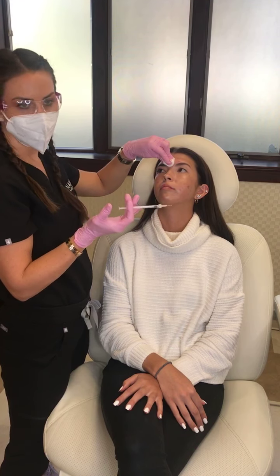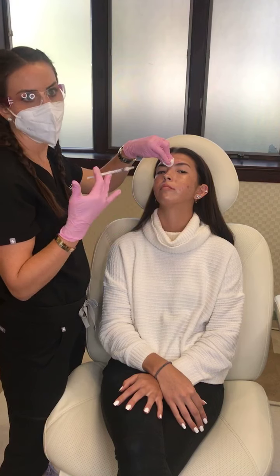Give it a try. It lasts 3 to 4 months. And then if you are underwhelmed, that's when you're like, okay, I really wanted the filler.